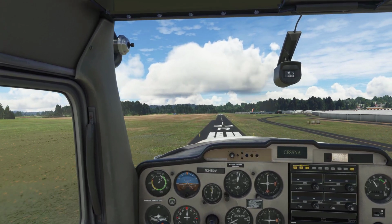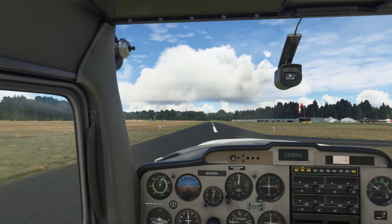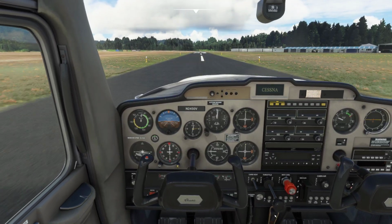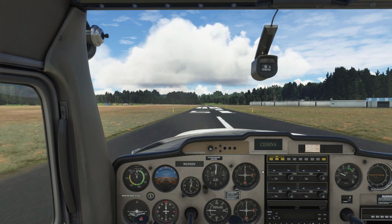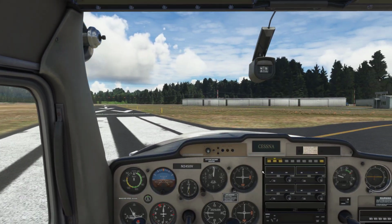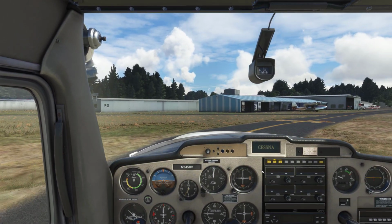Nice. Coming back with the power, and now we'll start our flare. There. We come up with our flaps. Come in with our carb heat. And what we'll do is we'll go into the restaurant, get a bite to eat, and then when we come out, maybe we'll do one pattern around the field, and then we'll head back to first field.